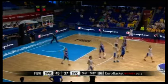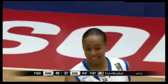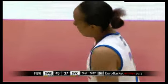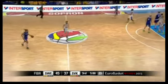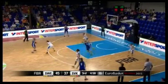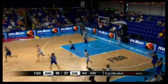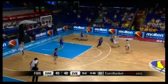And Slovakia get possession as well. Sweden want to make a sub. Coming in is another veteran, Anna Bartoldo, coming back in, replacing Daniel Hamilton. And Slovakia definitely fighting for this first win in Group D here in Sopron. They're not going to quit. Drakova for another three. And a three! Drakova, she's come alive! 11 points now. It's back to a five-point game.